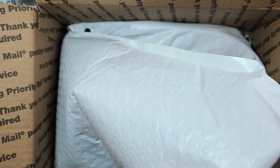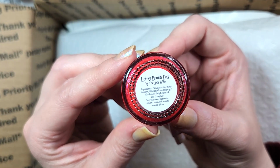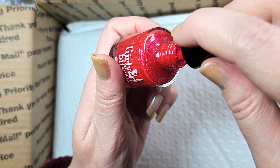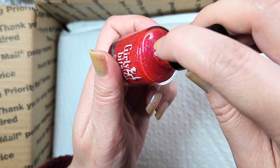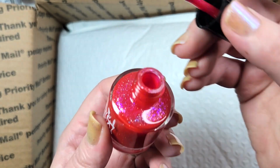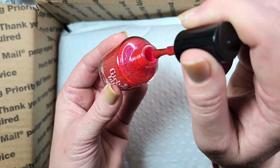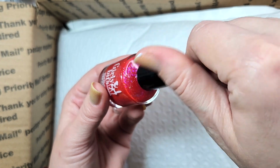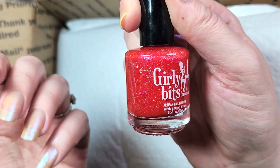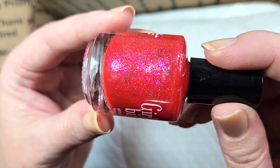All right, next up, we've got one from Girly Bits. This one is called Lei Z Beach Day. So this I think is actually technically a red polish. It's in that sort of juicy watermelon red that's got that pink hue to it. Almost neon. Look at that. That is vibrant. This reminds me of, who was that? Hula La from Enchanted, where it's got that vibrant reddy pink color, and then it's mixed in with this really fun mix of glitters and flakies.